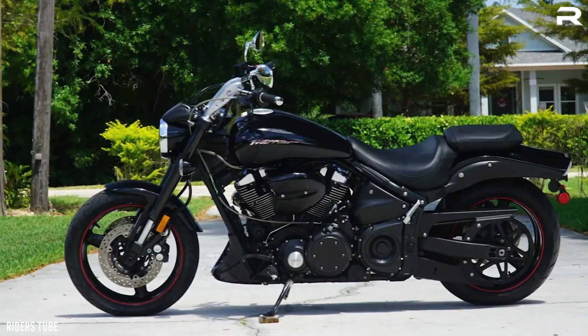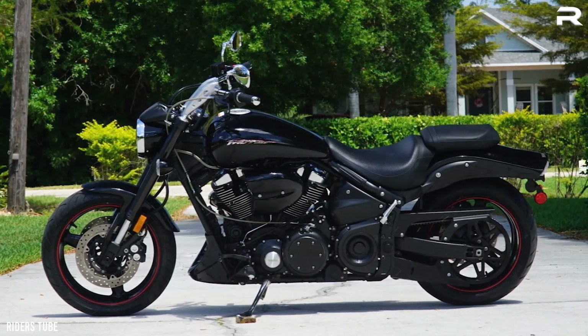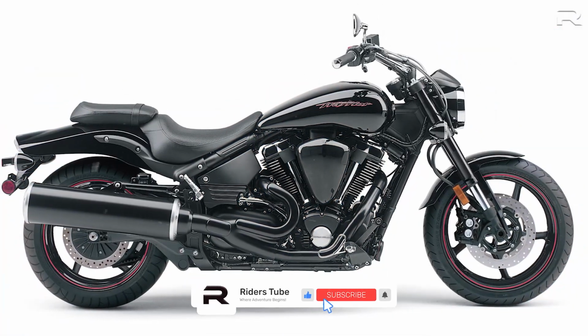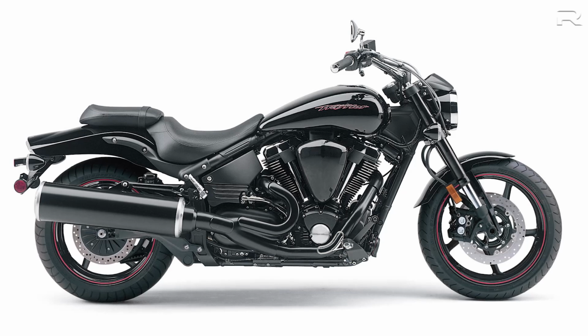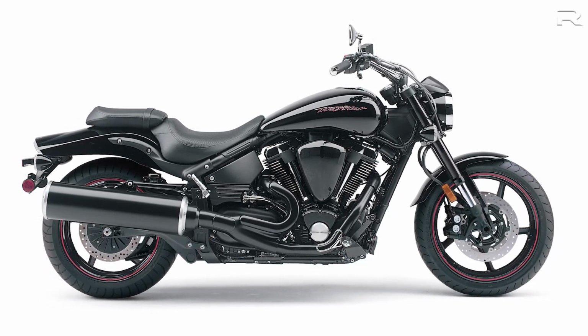The wheels and tyres were equally performance-focused, with an 18-inch front and a 17-inch rear wrapped in a massive 200-section tyre. The result was a cruiser that didn't just look aggressive, but actually delivered the handling confidence to back it up. For riders who live by the numbers, the Warrior's specs are still impressive even today.